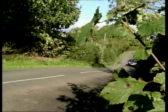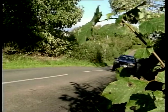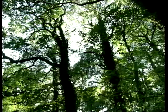Up until now, there'd only been a choice of 2 engines in the Freelander range, a 1.8 petrol, this car, or a 2-litre turbo diesel. But now there's an all-new 2.5 V6 with the option of having an automatic gearbox. Now that car has been built primarily so that they can export the Freelander to the United States, where they wouldn't touch anything that had a 1.8 engine or a manual gearbox.